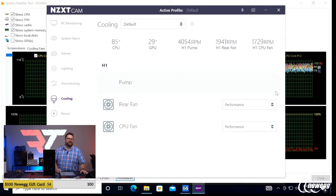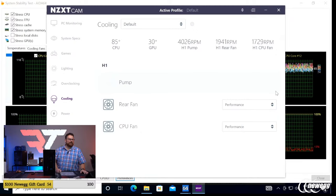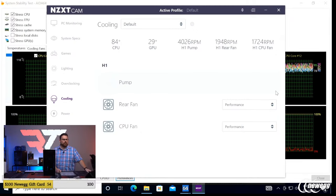I have some fans that make my PC sound like a vacuum cleaner. And we're watching it. I mean, it's still getting warm, right?